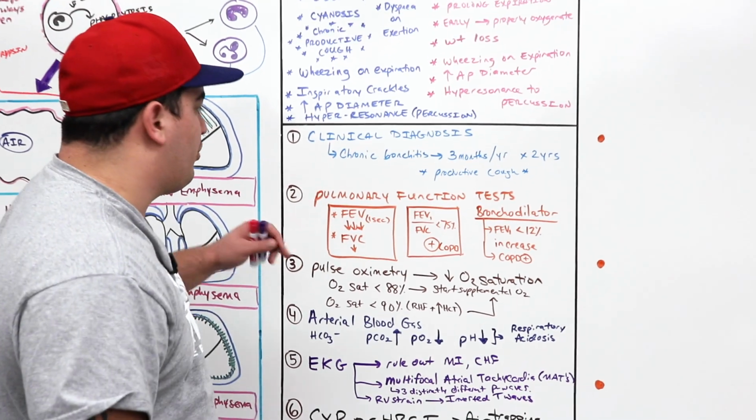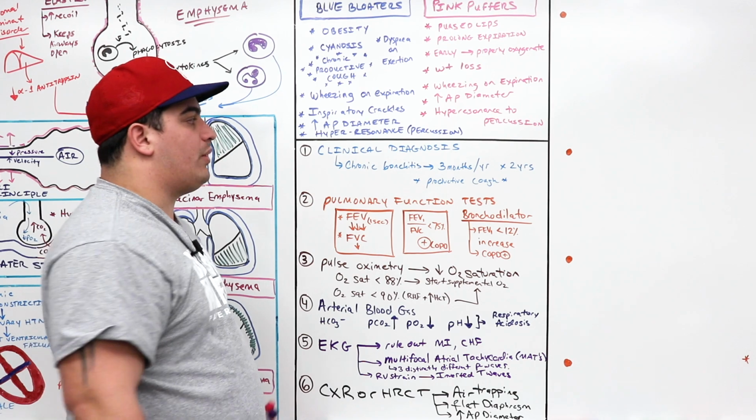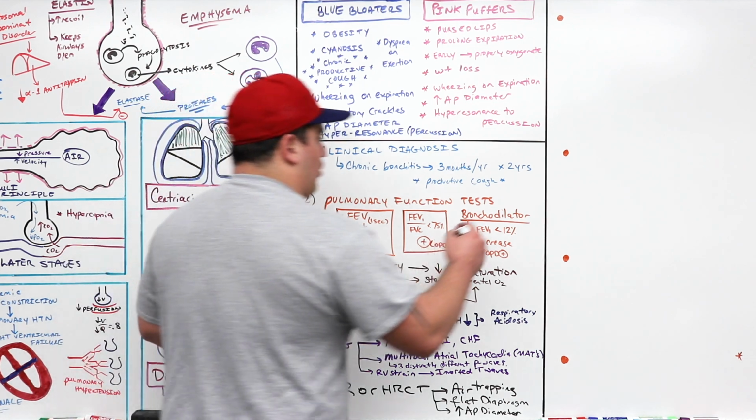So again, to go through it really quickly, clinical diagnosis, especially with chronic bronchitis, 3 months of productive cough for a year, for 2 consecutive years. Do your PFTs, can't stress enough, this is the gold standard.